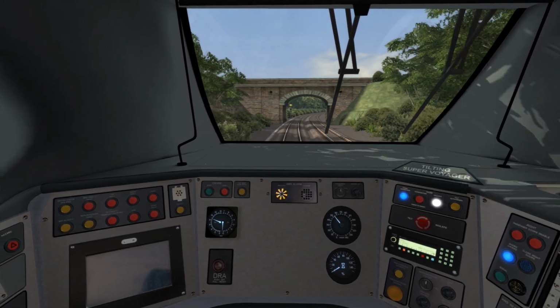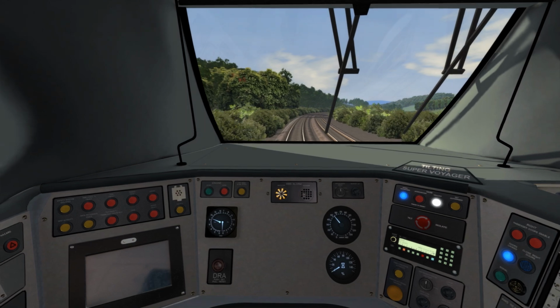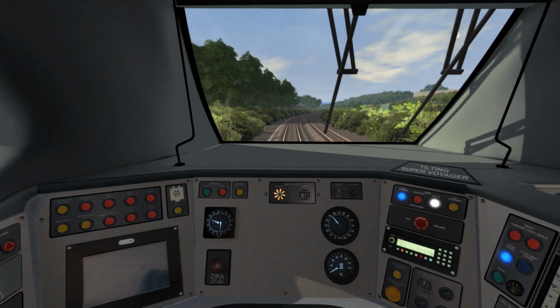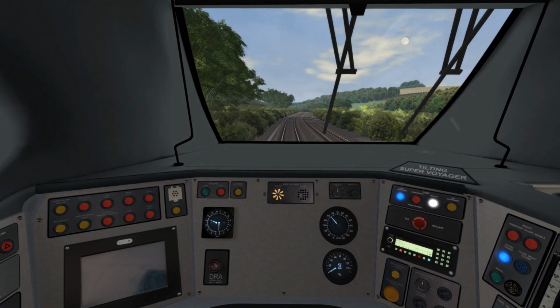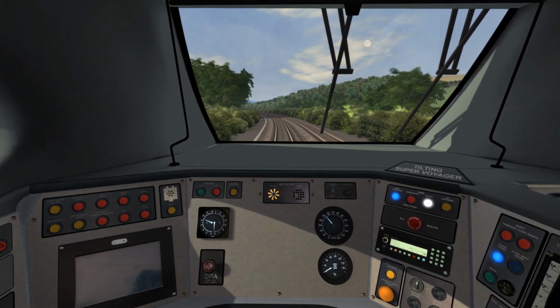We now have a diverging route aspect signal on a flashing single yellow, so that indicates that we will be turning off this line, in fact, onto the track for the platform at Totnes, because at Totnes the platforms are on outer tracks with the two main tracks bypassing the station. So that signal there was 1½ miles from the next signal.